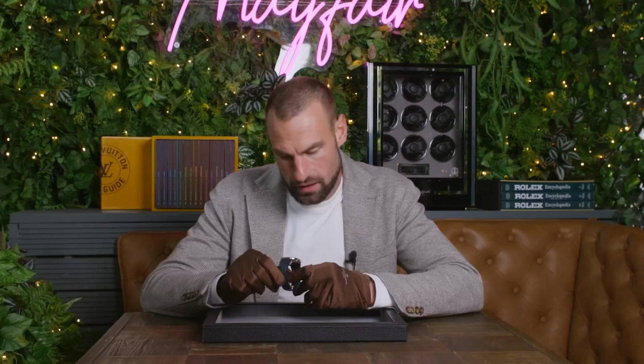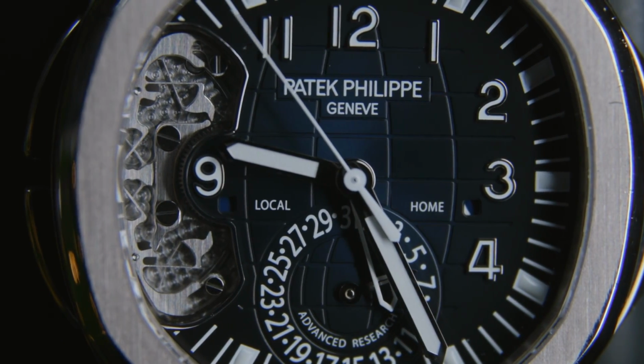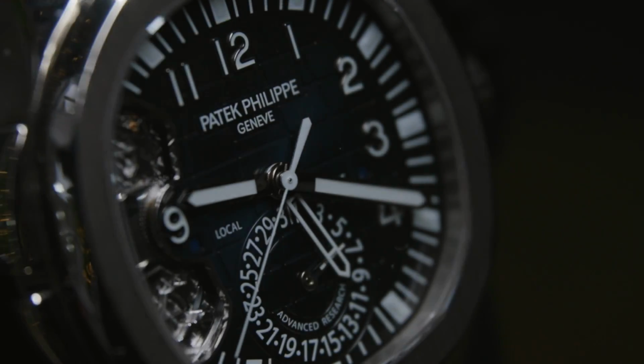When I was a young man and I first saw this watch, it wasn't in person, of course it wasn't. I saw it in a magazine, I saw it online, and I remember just reading and looking. And now to be sat here in Jardin du Mayfair presenting this watch to you, I am just so happy, and I hope that you've enjoyed this video. This watch, it really has got me lost for words.